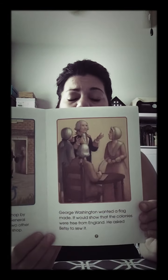Betsy decided to run the shop by herself. One day in 1776, General George Washington and two other men met with Betsy at her shop. George Washington was not yet the president. At that time, he was in charge of the colony's army. George Washington wanted a flag made. It would show that the colonies were free from England. He asked Betsy to sew it.